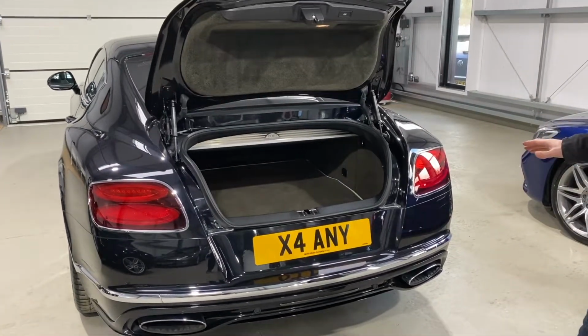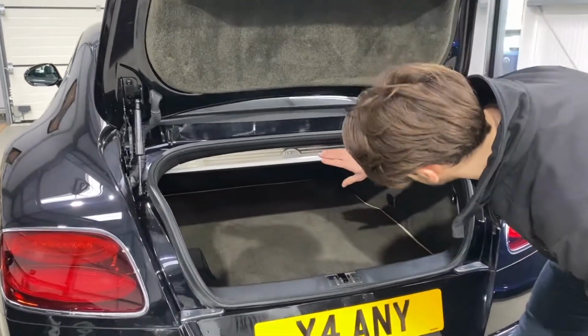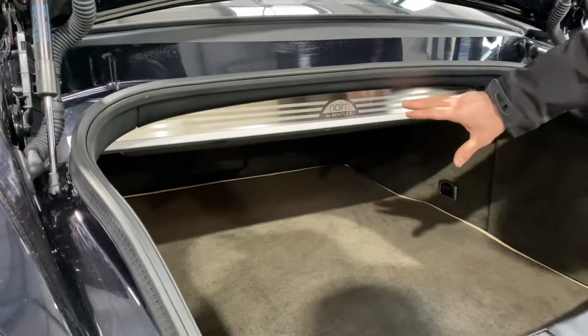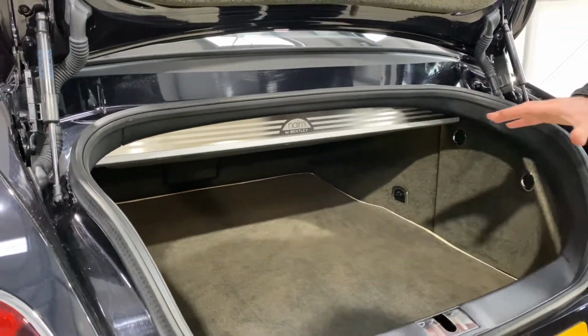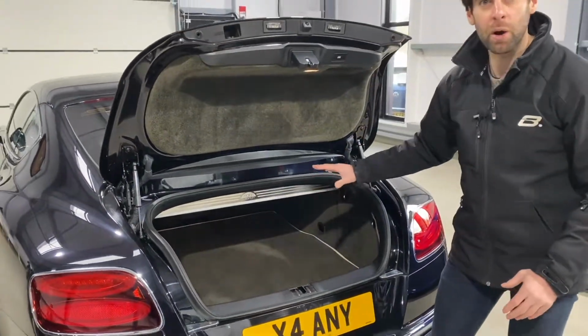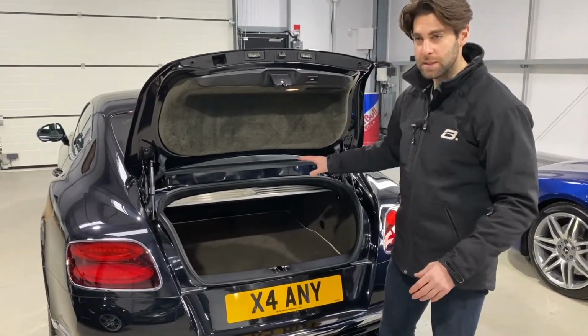Huge amount of space, but the key feature to look at here is this here. This is the Bentley Naim stereo. It is made by Naim, who are an extremely high-end hi-fi company, for Bentley. It's bespoke for the car. This is part of that £5,000 Premier Specification. It is the big stereo for this car.